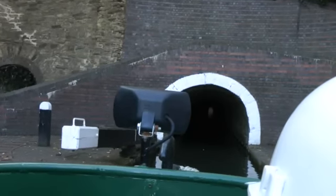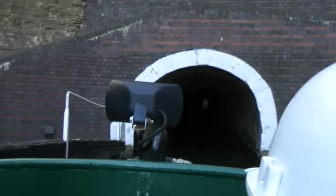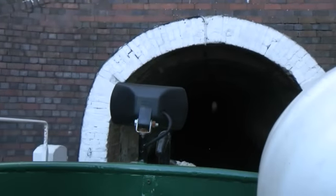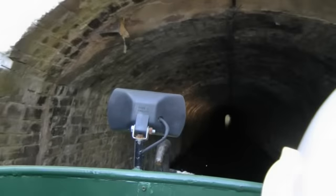I think that might have been actually an opening for a boat to unload the limestone directly into the lime kiln, but that's a bit of conjecture, we don't really know. This here is the modern day entrance to a historic tunnel. This is called the Tipton Portal.